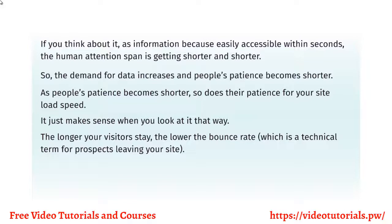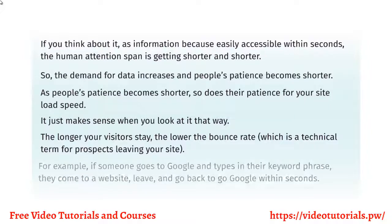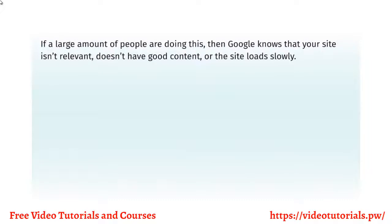The longer your visitors stay, the lower your bounce rate is, which is a technical term for prospects leaving your site. So your goal at the end of the day is to get a lower bounce rate. You don't want a higher bounce rate, you want a lower bounce rate. For example, if somebody goes to Google and they type in a keyword phrase, let's say scuba diving, and they come to your website, they leave, and they go back to Google within seconds. This is what we call bounce rate.